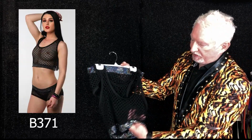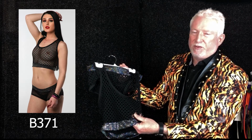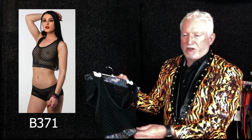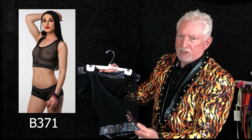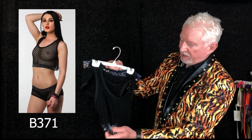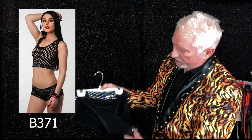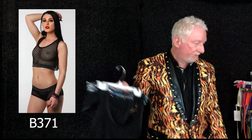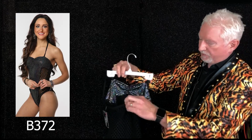B371. This is a diamond mesh fabric. This is unlike fishnet. Fishnet is very, very small. It starts out like a tiny garment, then stretches way out. Whereas this is more of a mesh fabric, much more comfortable, and it looks great too. So this is style B371, and this is a razorback tank top, and then we have a matching booty short. B372, same fabric on the sides and back on this romper.